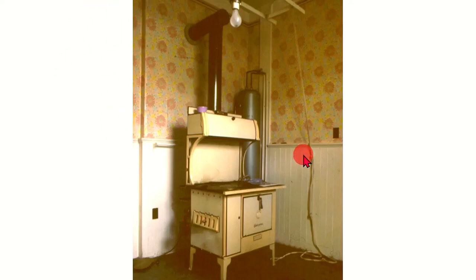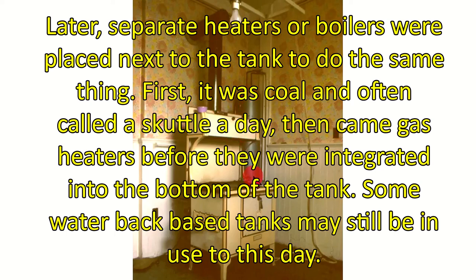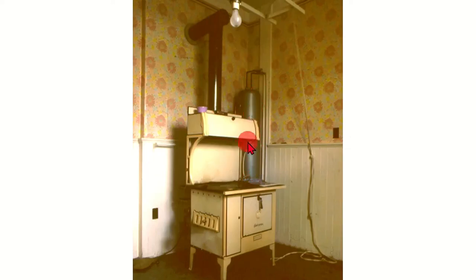But anyway, back to this photo here, as you can see, the hot water heater was kept right near the stove. Now, the reason for that may have been that some of these used the stove for the heat source. Some of these were more like a storage tank, and then the stove would heat up the water. These were early hot water tanks. I don't know when the last time it was ever used, or if it was still in use at the time these were taken. What I do know is this was a drying rack that you lowered down so the heat of the stove could dry your clothing on wash day.